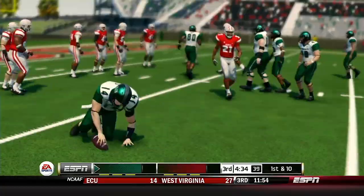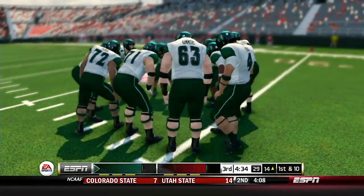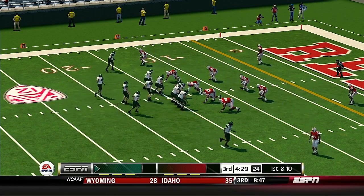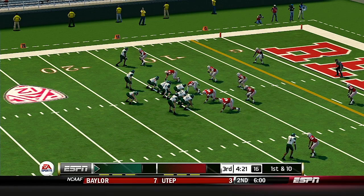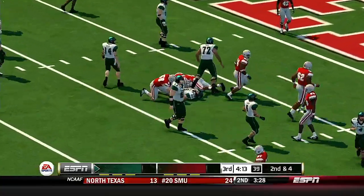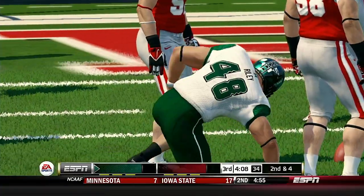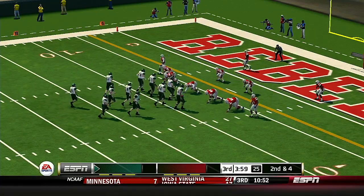He gets out to about the 14-yard line. Gain of 13 yards. That makes it first and 10. Pickup. Gain of 6 yards. That'll make it second and four. They're about 4 yards away here on second down.